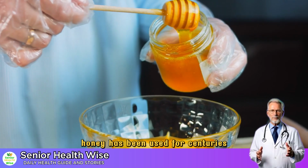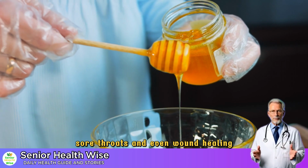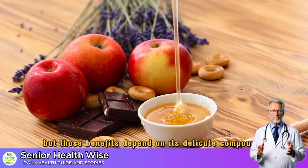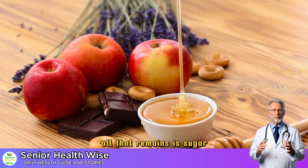Honey has been used for centuries as a natural remedy for coughs, sore throats, and even wound healing. But those benefits depend on its delicate compounds staying intact. Once they're damaged, all that remains is sugar.